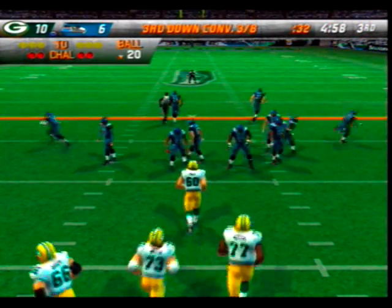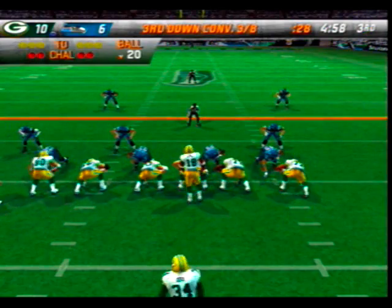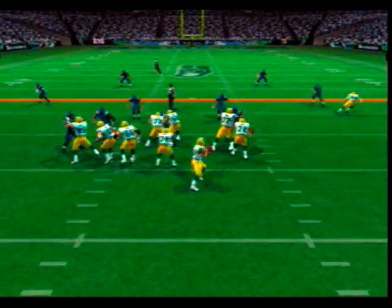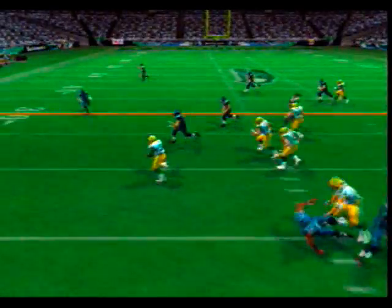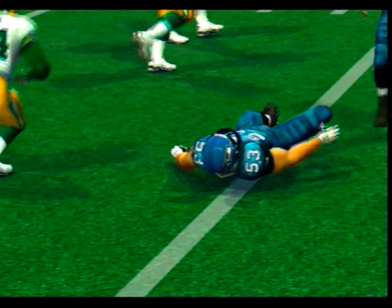Third and 10. Ball on the 20-yard line. Here we come. Back, the lone back. Closing in. Gets rid of it. Swing pass to the running back on the left. He'll be well short of the first down.